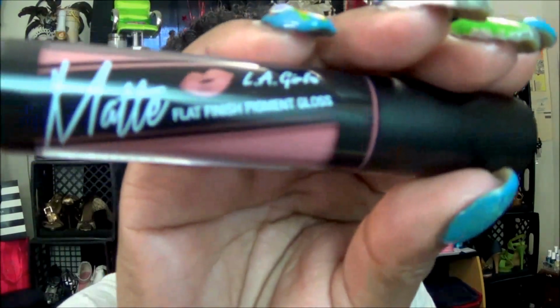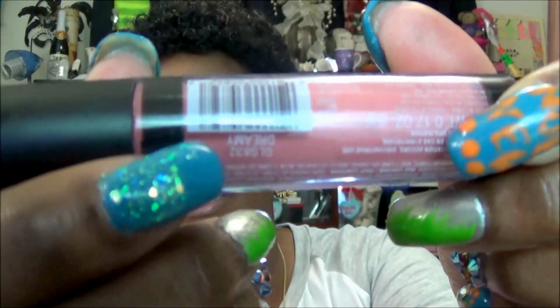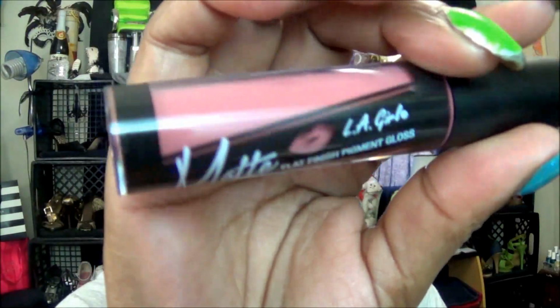What else? We always do the lips before I do the eyes, and we are going really fast here. NueNew is liking that. On my lips, I have a LA Girl Matte Flat Liquid Pigment Gloss. And this color that we have here is called, okay, now I gotta put the glasses on. I was trying to be cute, but you can't be cute when you can't see. Okay, Dreamy. Let's see, can you see that? There is the name. It is called Dreamy, LA Girl Matte Flat Pigment Gloss.